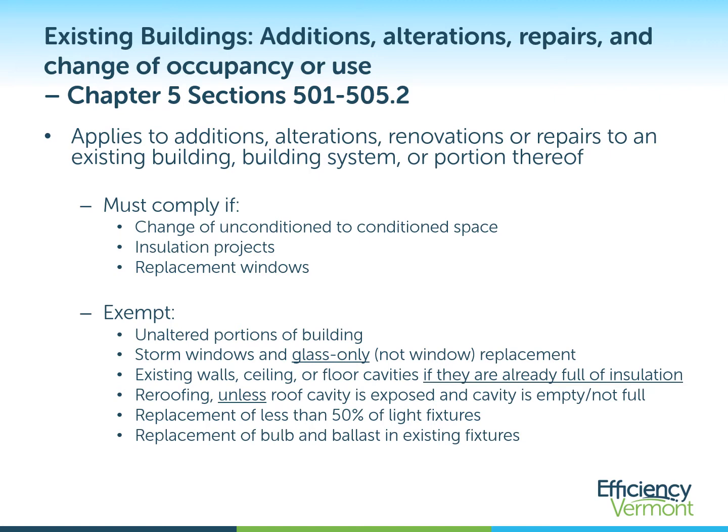Similarly with re-roofing, unless a roof cavity is exposed during the re-roofing project and that cavity is not filled with insulation or empty, that area does not need to be improved. If the cavity is empty or not full, it is required to be at a minimum filled with insulation. The lighting requirements of the code do not apply unless you have more than 50% of lighting fixtures being replaced, as well as repair of existing fixtures.